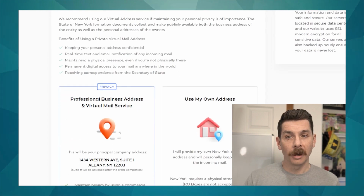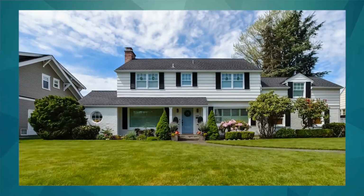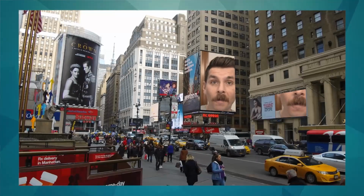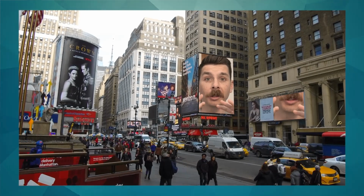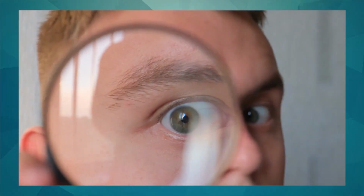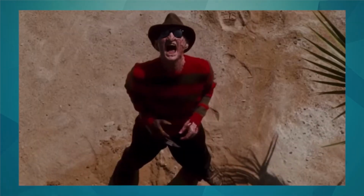Let's scroll down to company address information. This is my favorite part about Incfile. You can use your own address for this company. There is nothing wrong with that. Just know that you will not be anonymous. If somebody looks up your company name on the New York website, they're going to see where you live because your address will be the company address. One bad customer interaction and it's over.